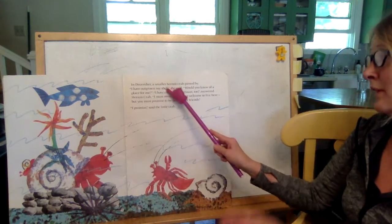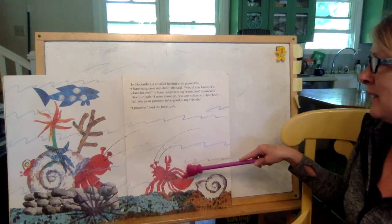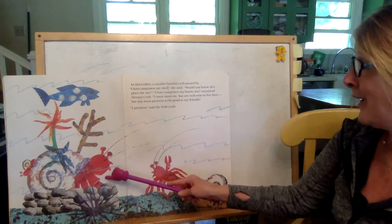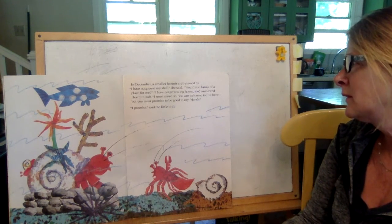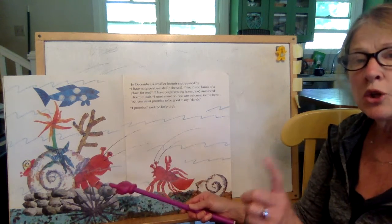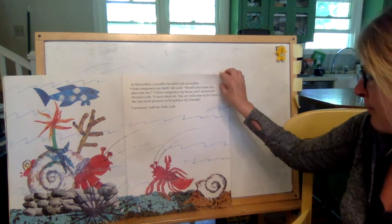In December, a smaller hermit crab passed by. I have outgrown my shell, she said. Would you know of a place for me? I have outgrown my house too, answered Hermit Crab. I must move on. You are welcome to live here, but you must promise to be good to my friends. I promise, said the little crab.